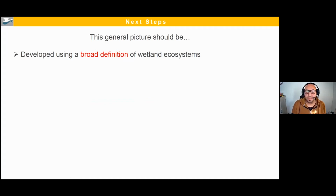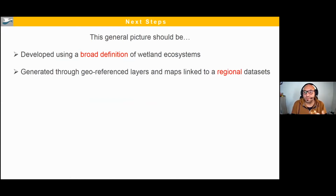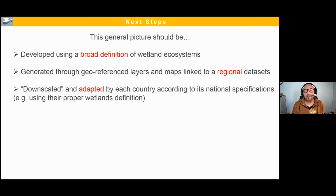And this general picture should be developed using the broad definition of wetland ecosystems. This is why we are using here the Ramsar definition, which is the broadest known definition of wetlands that many countries are using. It also should be generated through georeferenced layers and maps linked to regional data sets. This is very important because this information should be also used as a baseline to be crossed with other information in order to assess the main pressures, for example, on wetlands. It should be also downscaled and adapted to each country according to its national specifications. For example, if a country has its own definition of wetlands, so this regional picture, which is harmonized at the pan-Mediterranean scale, should be also adapted or compatible with these definitions that are used in specific countries.